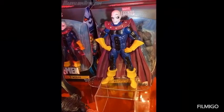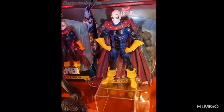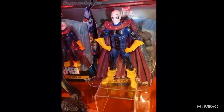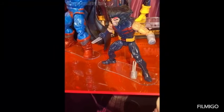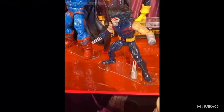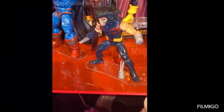Morph looks very nice. And the reason I'm not saying much about these figures is because I have no idea who these people are. Well, maybe a little. Like, I've heard of Morph, but I don't remember him looking like this. Then we have Wolverine, and he does come with an alternate hand so that you can have him without the hand. So it's like with and without the claw, because apparently in the comic there's something that happens where he loses his hand or his claws or whatever. So I don't know about that.